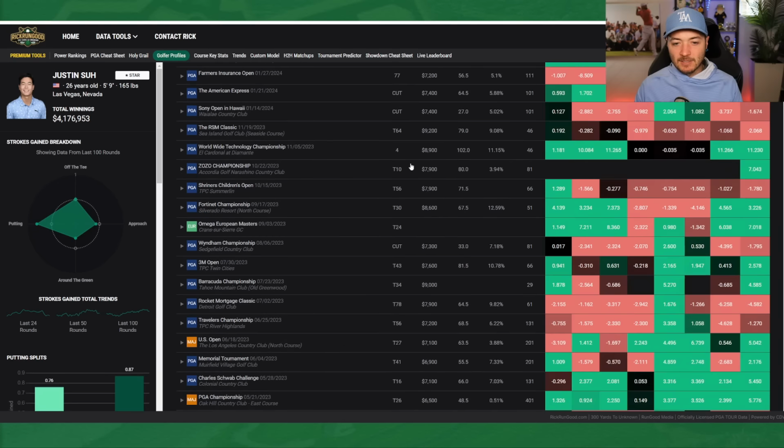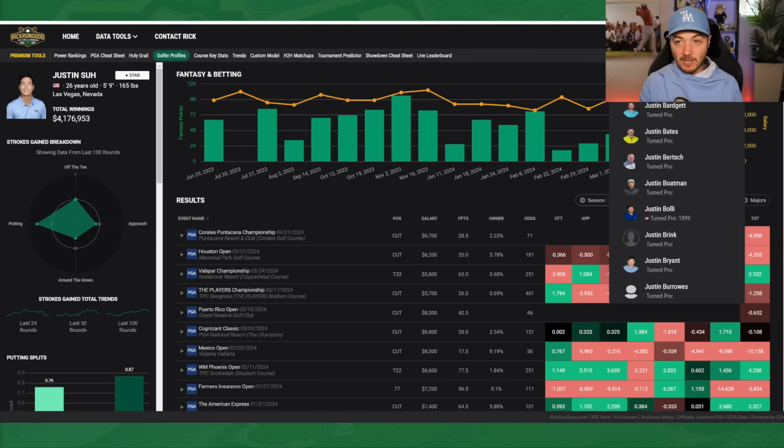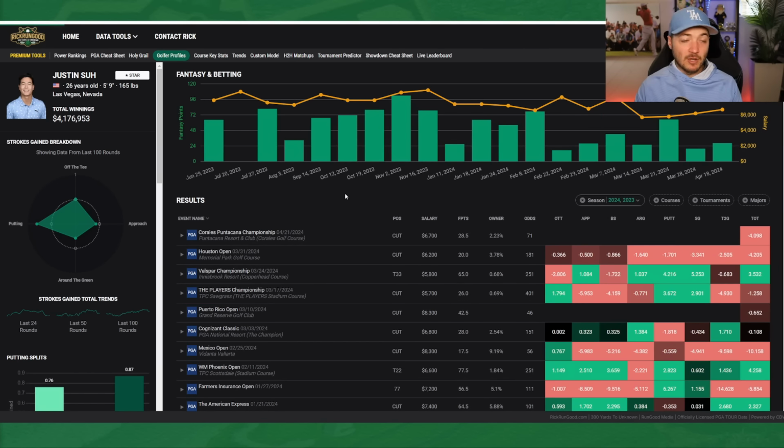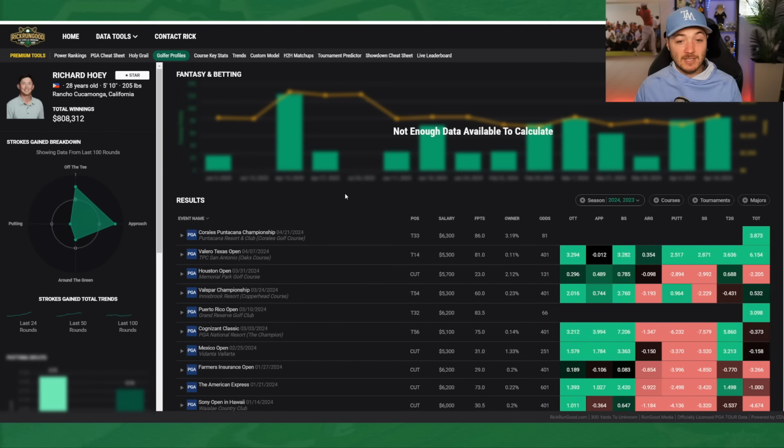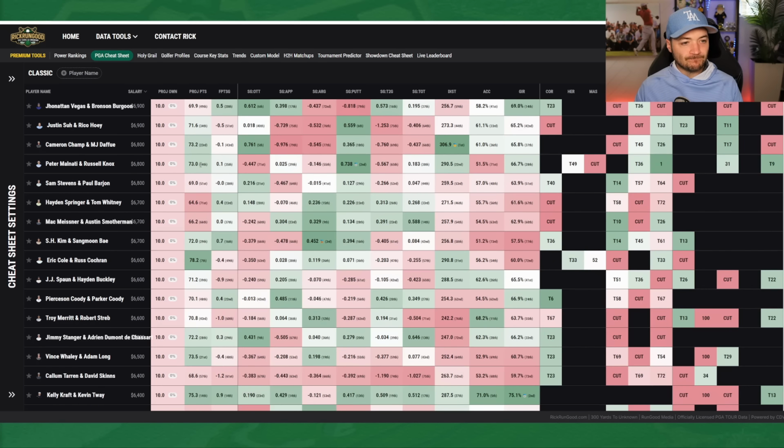But man, Justin Suh is so far removed. I know these two guys play together a lot. And I have heard Rico Hoey described by other players as like one of the best drivers they've ever seen. And he's putting together some decent results. And he's putting together some really good advanced metrics. He's now been better than Justin Suh, yet one of them has probably way higher status on the PGA Tour than the other. Both these guys play out of Summerlin. God, I wish Justin Suh was playing bad.